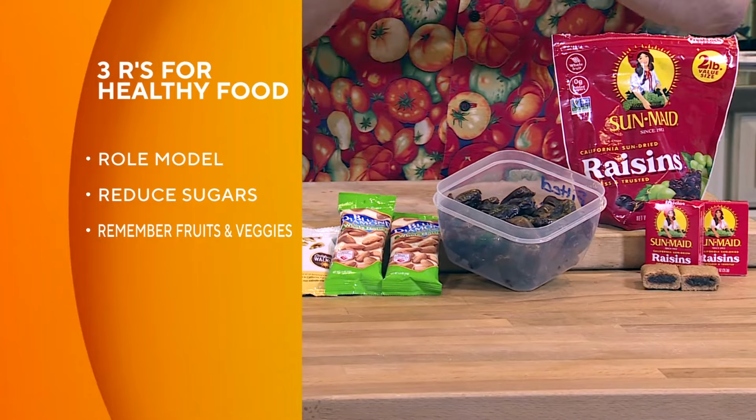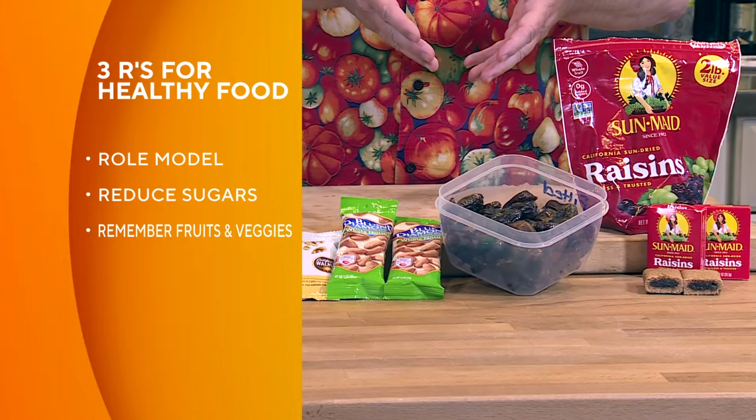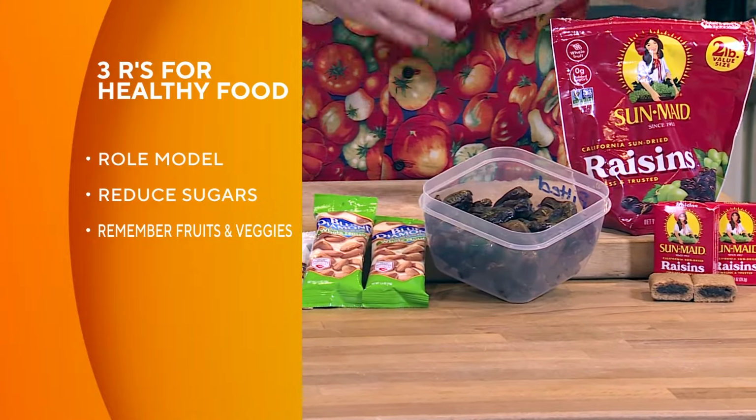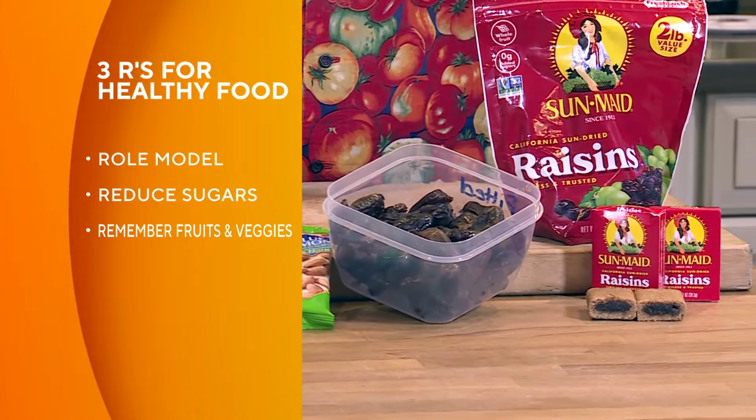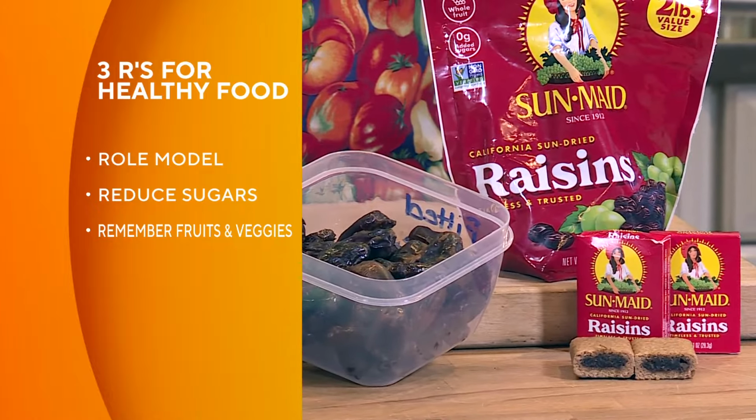So please, will you do me a favor? Remember the 3 R's. First of all, role model for your kids. Role model is muy importante. If you're picking up a candy bar, the kids are going to pick up a candy bar. Next one, reduce sugar content. Sugar is not good for your kids' brain. It's not good for them at school.